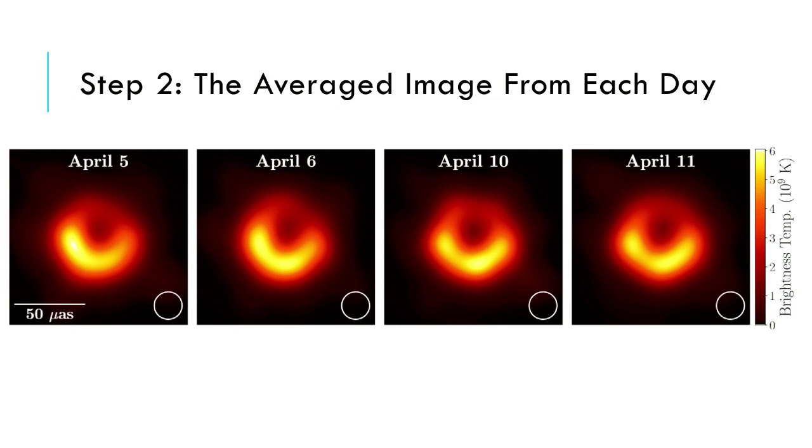Now, Dom is going to say a whole lot more about how we interpret this image and how we interpret the data for measuring properties about that black hole. Dom. All right, thank you, Daniel.